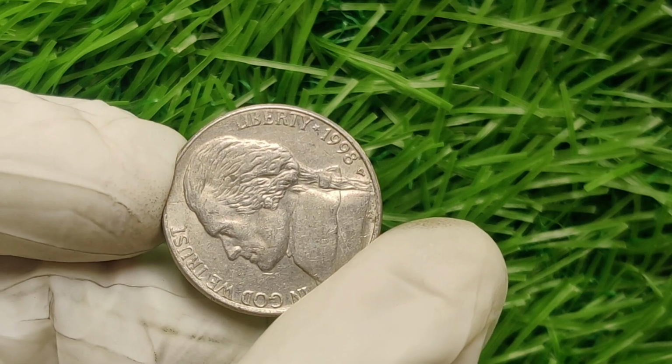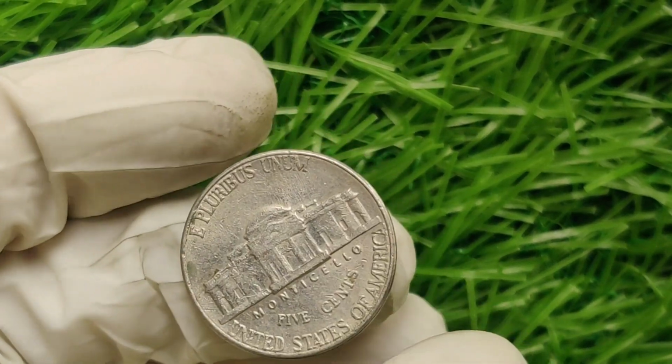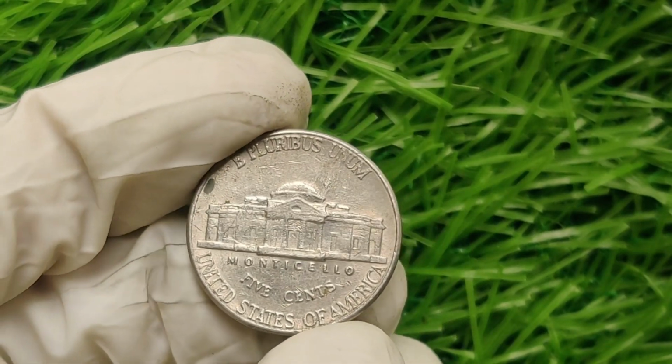But it was the 1998 Jefferson nickel that would later make headlines for its extraordinary rarity and exceptional value. So, what makes the 1998 Jefferson nickel so special?